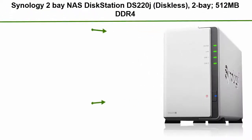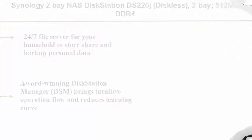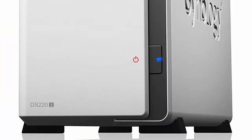Top 1. Synology 2-bay NAS DiskStation DS220j, diskless, 2-bay, 512MB DDR4, 24/7 file server for your household to store, share and backup personal data. Award-winning DiskStation Manager, DSM, brings intuitive operation flow and reduces the learning curve.